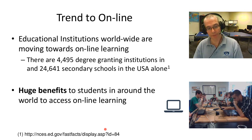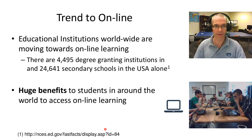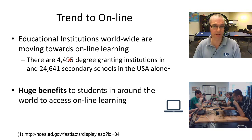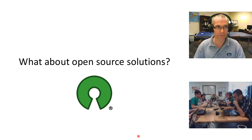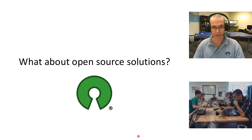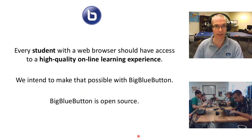Talking about the background for BigBlueButton, there's a huge trend towards online learning. There are about 4,500 degree granting institutions in North America alone, about 25,000 secondary schools. To a large extent, they're moving online, some more than others, and there's a huge benefit for students to get access to high quality learning from anywhere in the world. So when you think about synchronous learning and web conferencing, what open source solutions are there? And that's really the goal that BigBlueButton has had to provide.